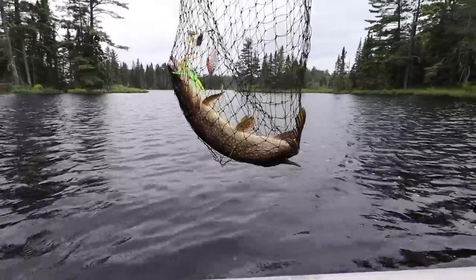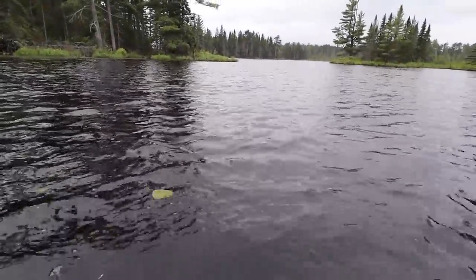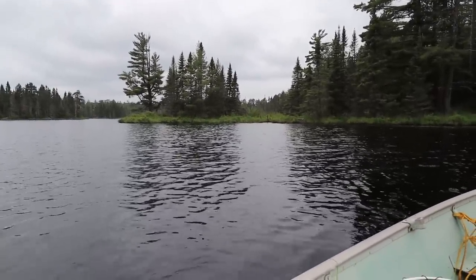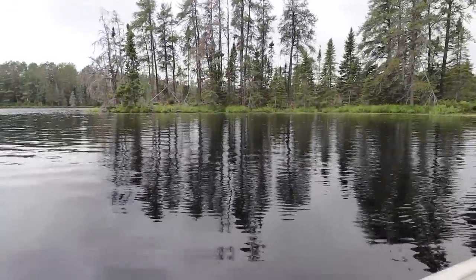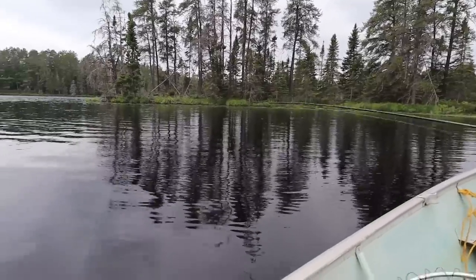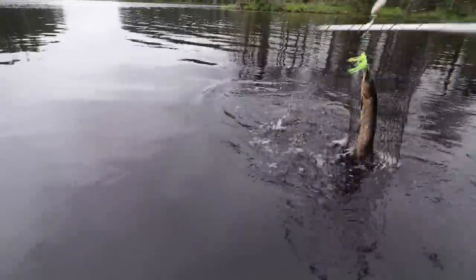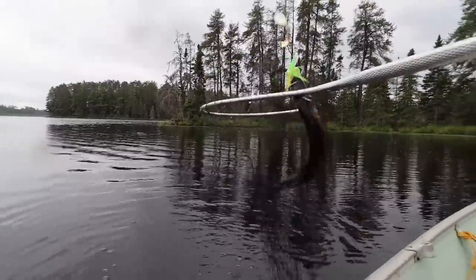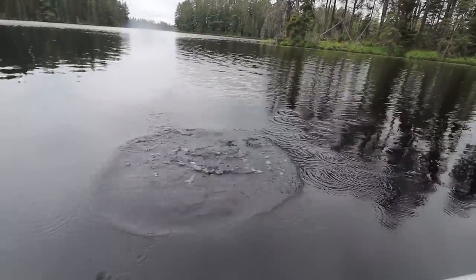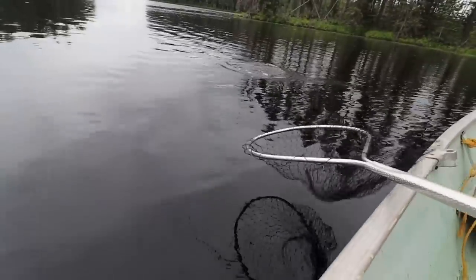Melissa on her first cast catches the first fish. Melissa gets number two. Another little one. Maybe he'll just pop off. Right. The next cast, she gets another one.